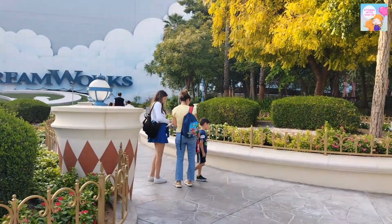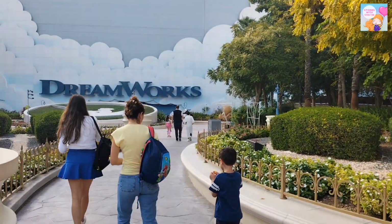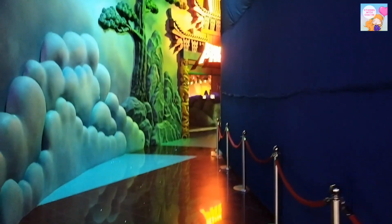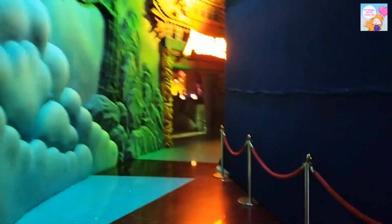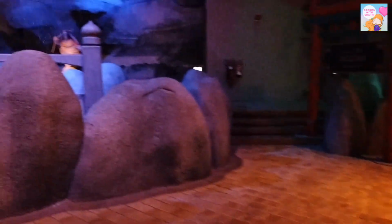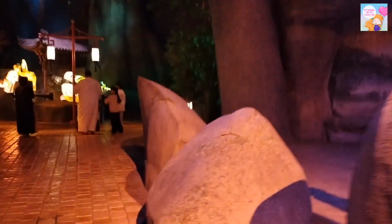Oh my God! This is the best part of the park, DreamWorks. It consists of four famous movie-themed areas: How to Train Your Dragon, Shrek, Kung Fu Panda, and Madagascar. So let's take a look at Po's amazing village.